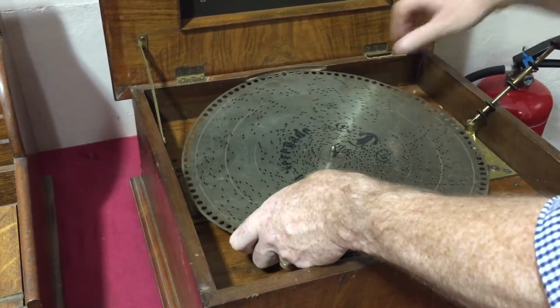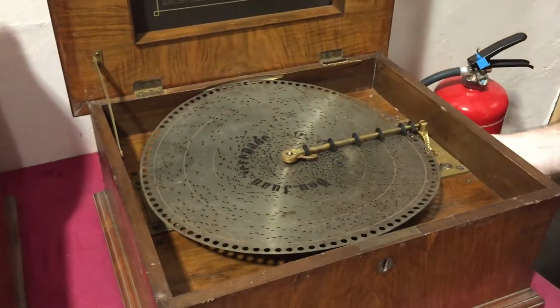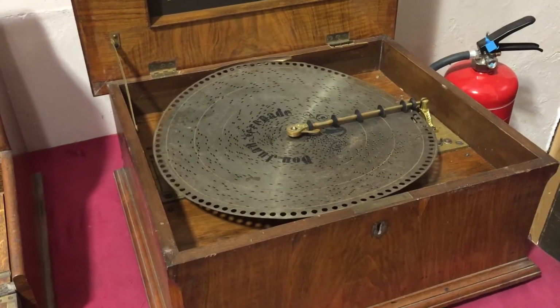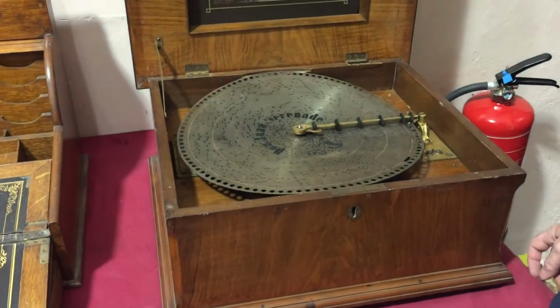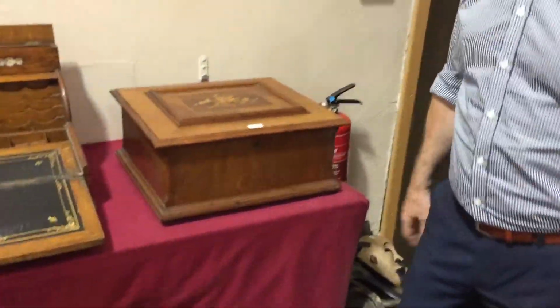comb there. So that places on there. That goes on there. You pull the button. Isn't that amazing that sound comes from that tiny little comb there? There it is. So it's 19th century. It'll be a Swiss-made musical instrument, and it's in immaculate condition. The comb is nearly always damaged on those, but that's all there. It's worth about £300 or £400, something like that.